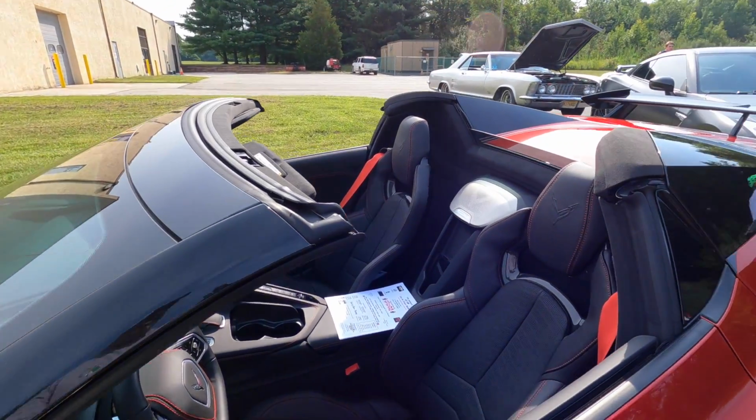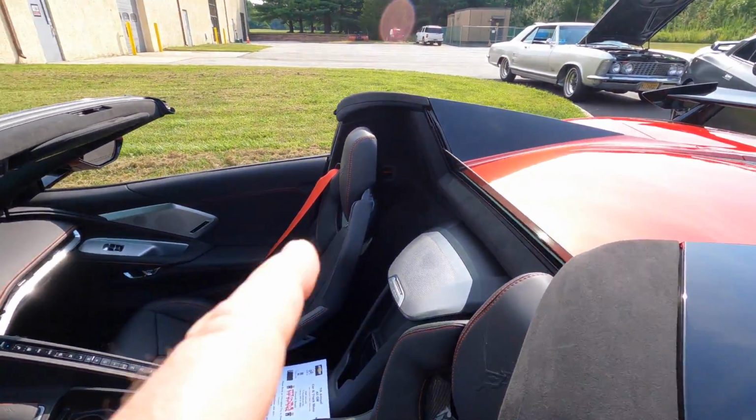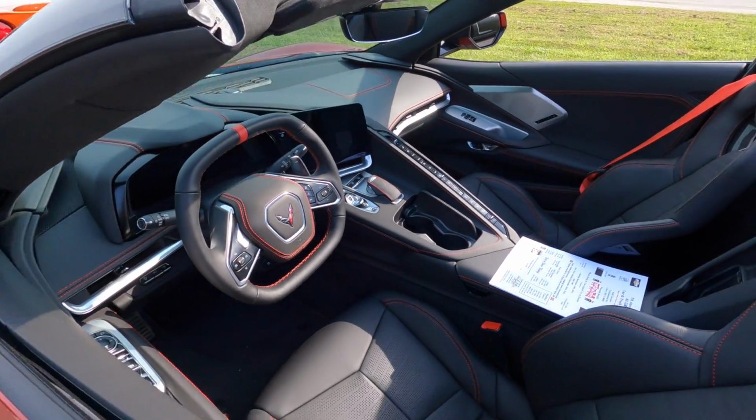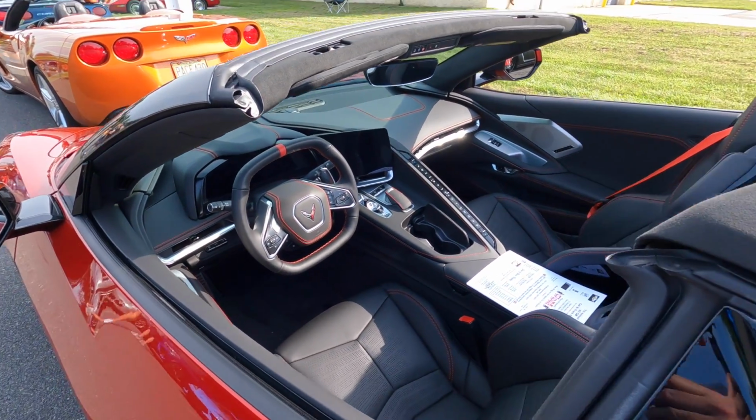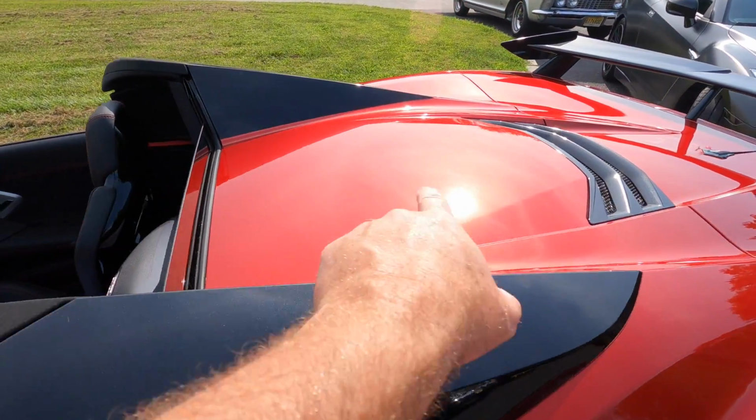Beautiful black interior. Looks like, I believe it's a GT2 seat. Red seat belt. Really, really nice car. And like I said, convertible. So it's got the nacelles here, and you cannot see the engine cover.